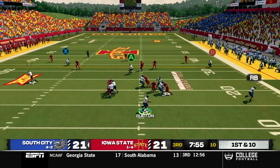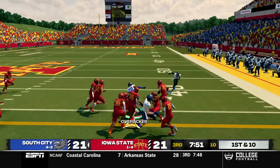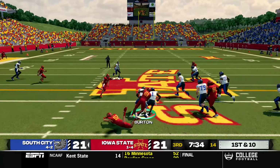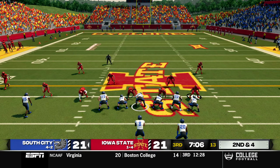Burton out of shotgun. We'll drop back to pass. We're going to throw this one to the outside. That's caught by Overrocker. He'll make a few players miss and have the first down for a gain of 15. 1st and 10. We come out with 2 running backs in the backfield. It will be an option play. Burton to the outside, has some room to run, and gets brought down for a 6-yard gain. Now a 2nd and 4.